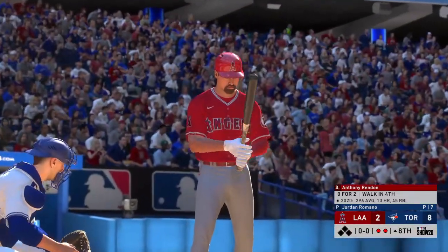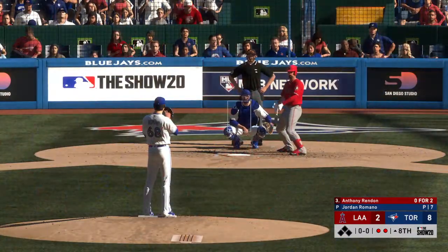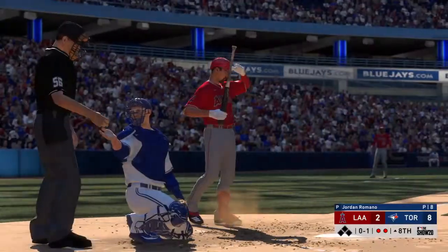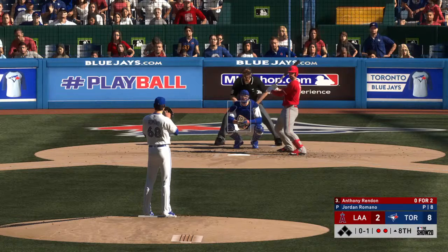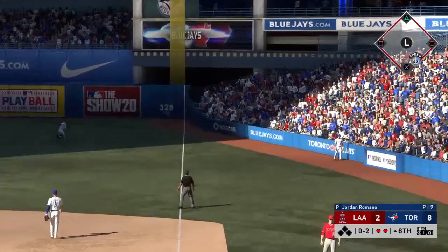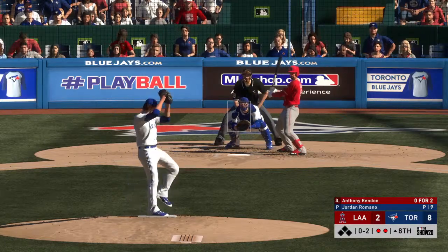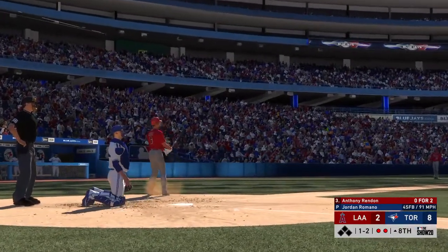So stepping in, Anthony Rendon. They're quickly down to their final 4 outs here tonight. Here's the first pitch to him. Hit hard down the right field line, but a foul ball. Too high. 1-2. High fastball right there with a 2-strike count.